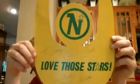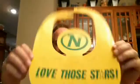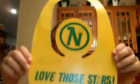In any event, I stumbled upon an autograph for the North Stars that I do not have in my collection yet. He passed away, I want to say around 96, if I'm not mistaken. Might be off on that, 2006 maybe. In any event, and no, my name ain't Larry, but it is this. Love those Stars. It looks like it's an old promotional hat, and the little North Stars logo flips up, and you would have worn it around your head. Maybe I'm wrong. Maybe it's a bib.